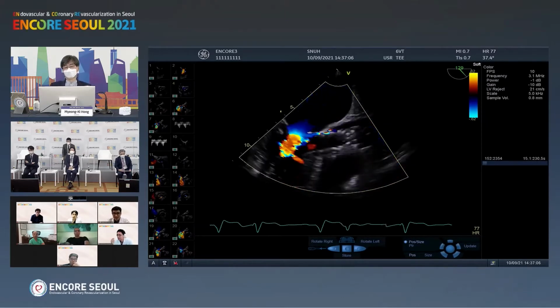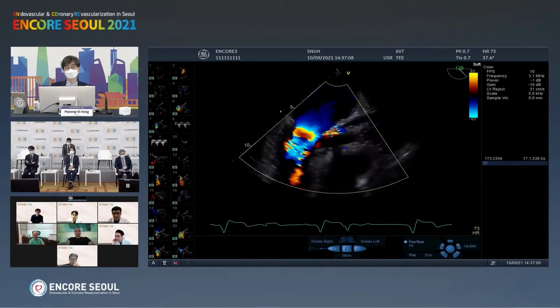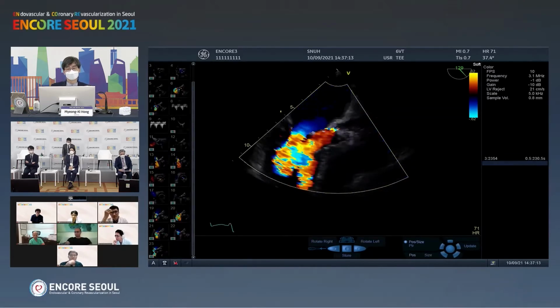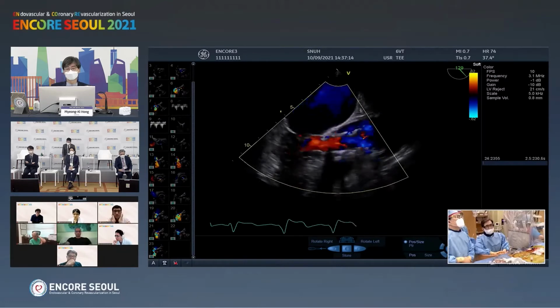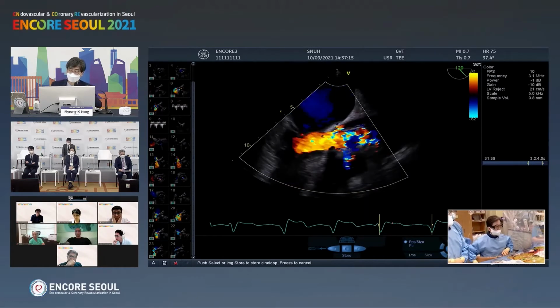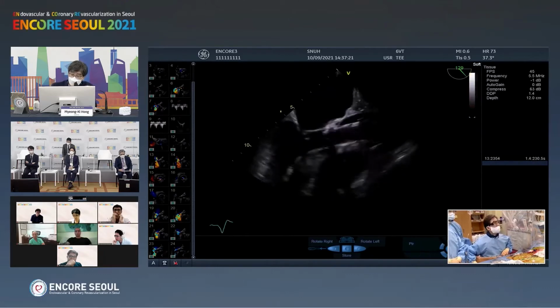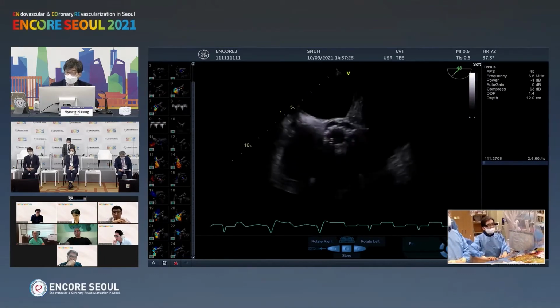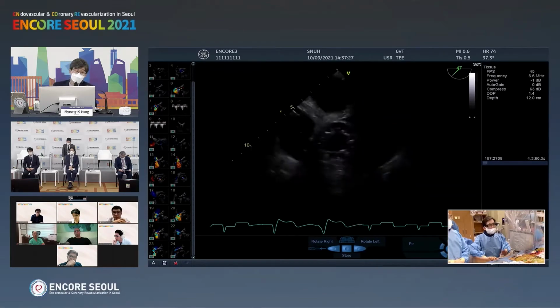There is a mild to moderate, yeah, substantial amount of leakage. I think, of course, 16% of our size index may be insufficient. Okay. So, Dr. Kim, you will do the additional pressure dilation? No, not yet. Okay. Please wait.